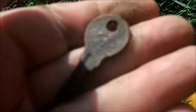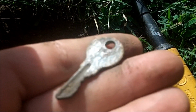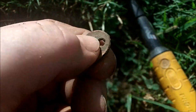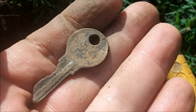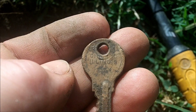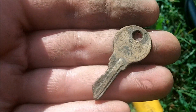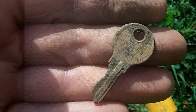And I don't know, it may have some markings on it, not sure, but I would say it's probably from the 30s or 40s, and it does have some kind of name on it that says Chicago, Illinois. Pretty cool. I like it. So I'm going to keep on going for a little bit longer. I'm kind of chomping at the bit to get to that new permission, but still finding a few things.